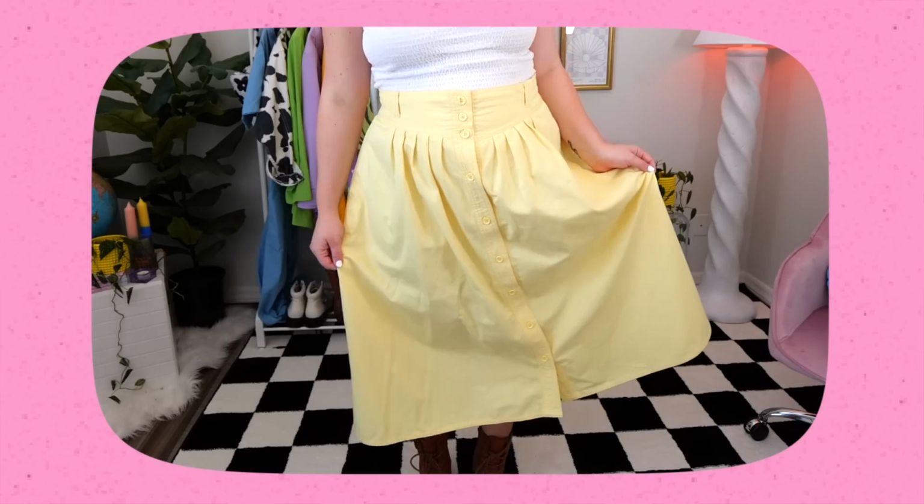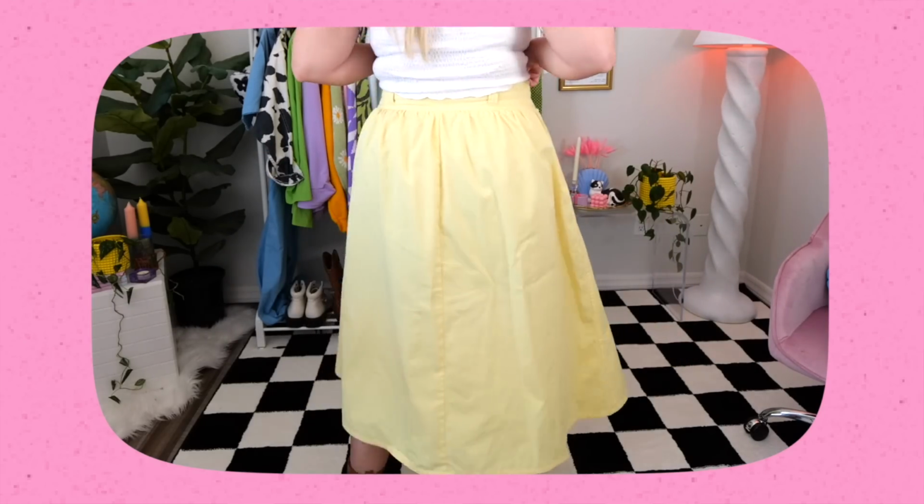I thrifted this skirt when I was in Palm Springs earlier in the summer, and I was super inspired by my friend Alexa, and she thrifted a coral colored skirt like this, I believe. And so it was on my wish list, and then when I was in Palm Springs with her, I found one like this, so that was pretty exciting, and yellow is my favorite color, so it was just meant to be. It's the slightest bit too big, but honestly, you can't even tell.